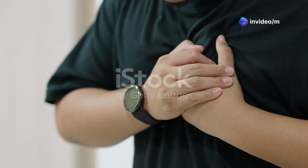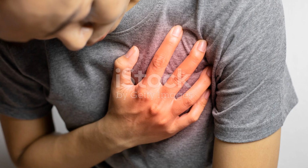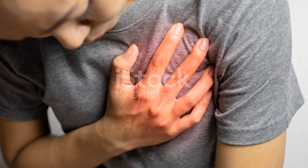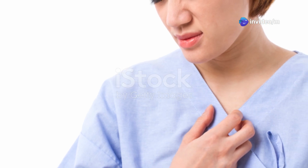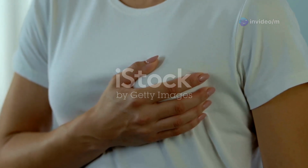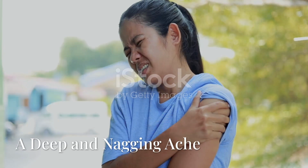Leukemia can lead to anemia, causing shortness of breath. Red blood cells transport oxygen, and their decline impacts daily life. Simple tasks become exhausting, leaving you breathless. Anemia in leukemia is serious and affects overall health. Recognizing symptoms and seeking prompt medical attention is crucial. Managing anemia improves well-being.